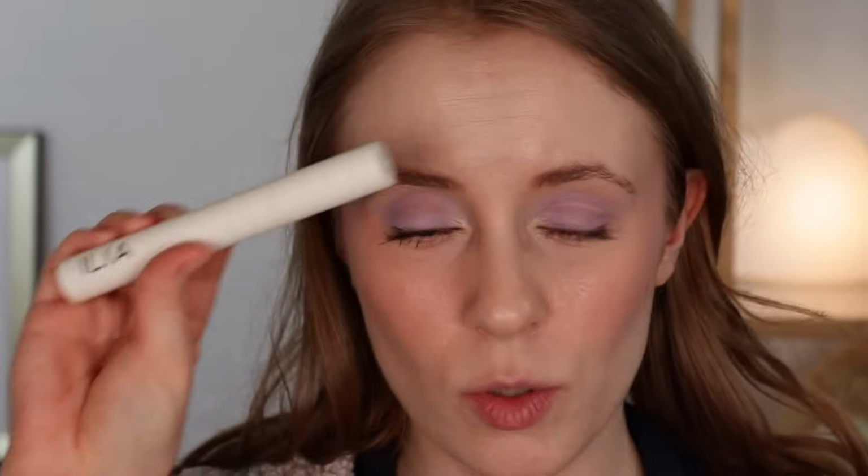I think my lashes look really nice, and I think as this formula continues to thicken up, I'll probably start to like it even more. But I think my lashes look amazing. They look super long. So that is a winner so far.